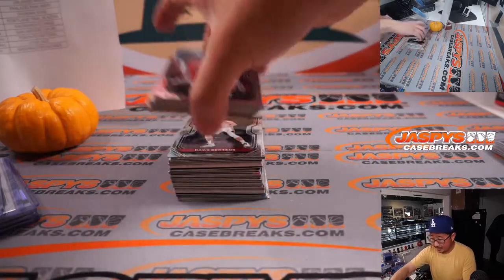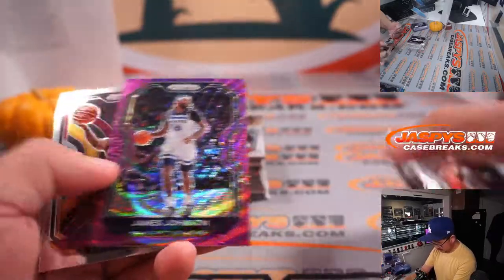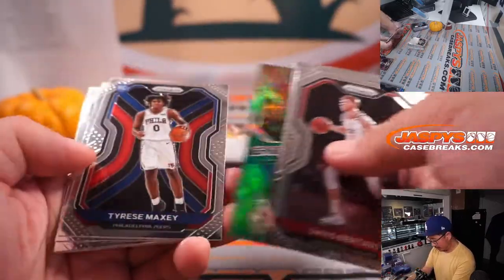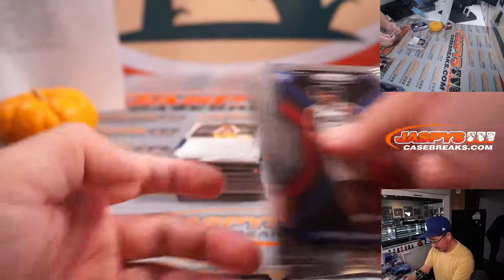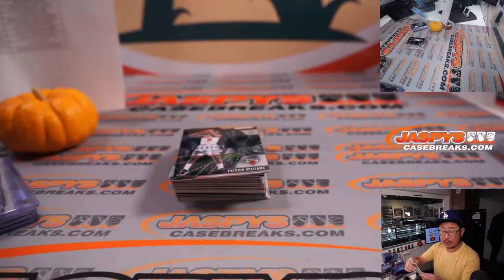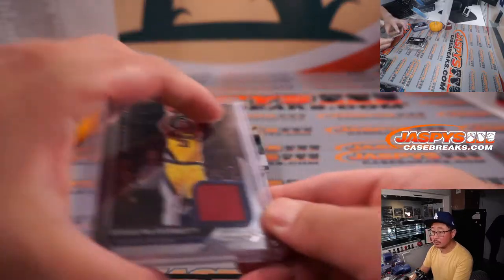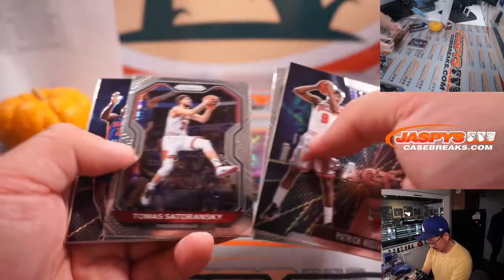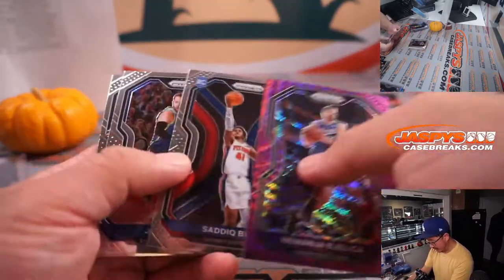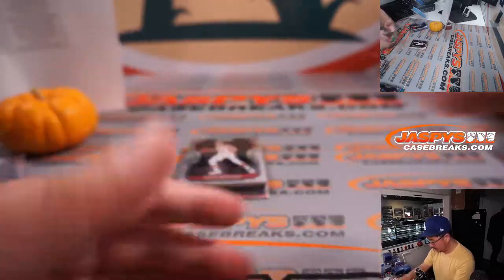All right, and the last little stack right here in this Prizm basketball mixer. Some solid stuff, but nothing jaw-dropping just yet. What do we got? How are we going to close things out? There's Doug McDermott for the Pacers. Sensational relic for Nick Stober and the Bulls. Patrick Beverley, Bellitza, Purple Wave, Jalen Smith, Ish Smith, Okoro.